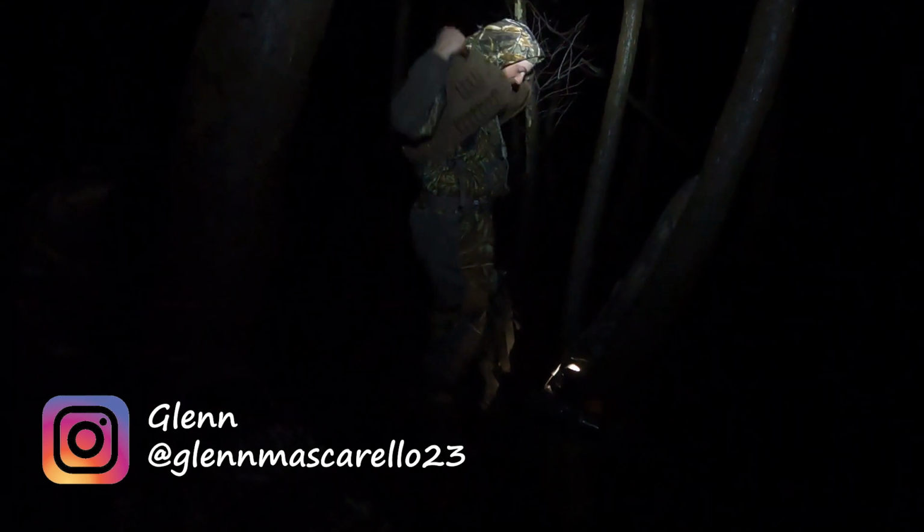Now we're heading out to the public land. It is 4:30 right now, and I should get to the parking lot of where we're headed in about 10 minutes. I'll meet my buddy Glenn. You've seen Glenn here on the channel. He's a hoot to hunt with. But him and I are going to take a big old floating canoe.